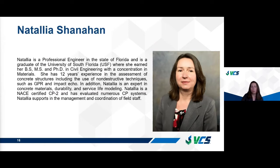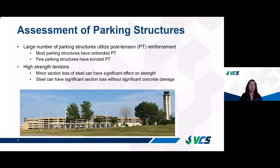In addition to port structures and bridges, VCS does a lot of evaluation of parking garages. Most parking structures use unbonded post-tensioning reinforcements, but we've also done a few projects on structures that have bonded PT. Unlike corrosion of black steel rebar, corrosion of high-strength tendons is very difficult to identify visually. With rebar, appearance of delaminations and spalling typically corresponds to approximately 10% rebar section loss. But with high-strength tendons, due to their small cross-section, cracking may not occur until there is complete section loss, which can have a significant effect on the structural capacity of the element.